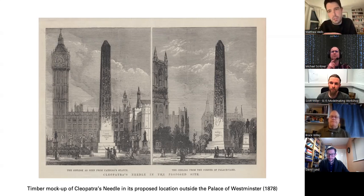It's interesting that we don't have so many records of this happening, we don't have records of the timber object itself, but what we do have is representations of it in the popular media. So even if you're not one of the people we see in the foreground of these images, if you'd bought a copy of the Illustrated London News on that day in 1878, you would have been able to see the effects of this model in London.